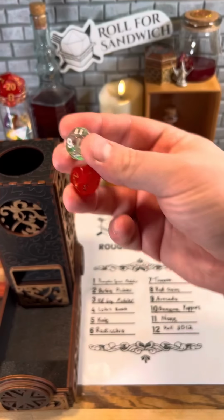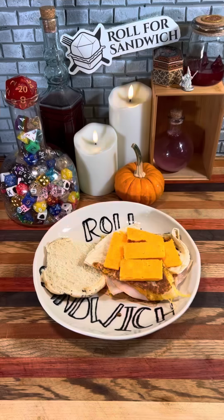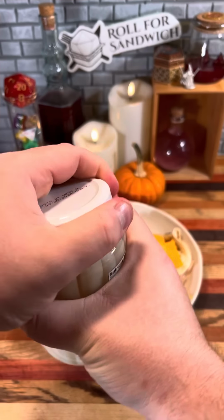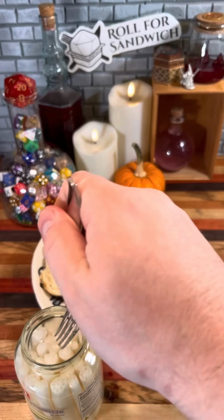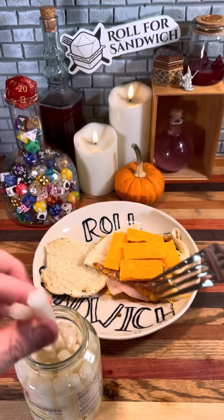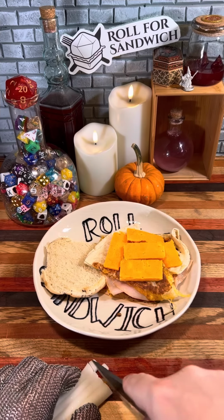All right, let's roll our roughage. 4 Lotus Root and 10 banana peppers. Well, this will be my first time eating Lotus Root. These are pickled, but in a very subtle brine. They look pretty neat, having this almost flower or wagon wheel type cross-section. I gave one a try, and they're quite fibrous. They remind me a little bit of hearts of palm, taste-wise.